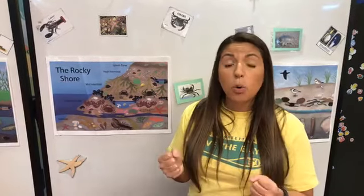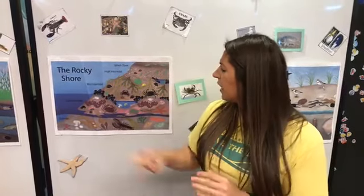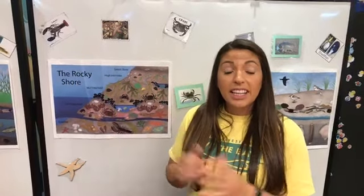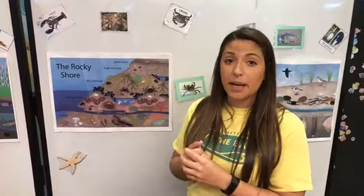Now, if the water is leaving, can anyone think of any adaptations that some of these animals might have to hold on to some of the water while they're waiting for it to come back? What do you guys think that the snails and maybe the mussels and the oysters can do? They can close their shells and they can hold some of the water inside of there. And they can hold that water to keep their body nice and moist, keep their gills nice and wet until the tide comes back up.